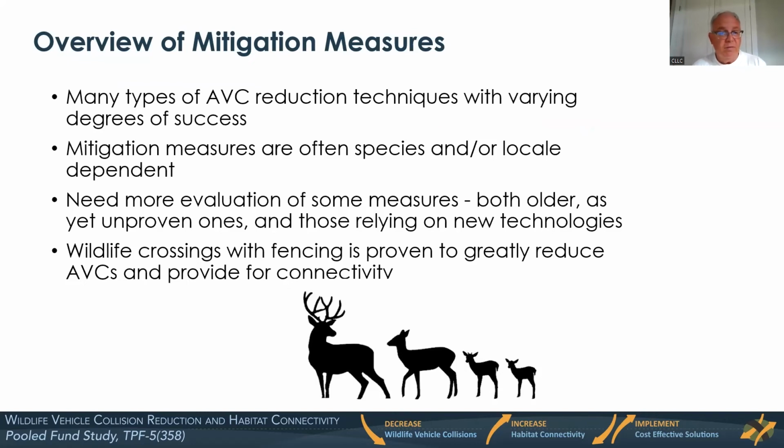There's no silver bullet for a cheap, highly effective method yet, and many of the mitigation measures are species or locale dependent. What we found is there's a lot of white boxes, as I pointed out, in many of these measures. So even though many of the measures have been around for decades, we really don't know how effective they are. And so we need to study the unproven ones a little more to get a better understanding.